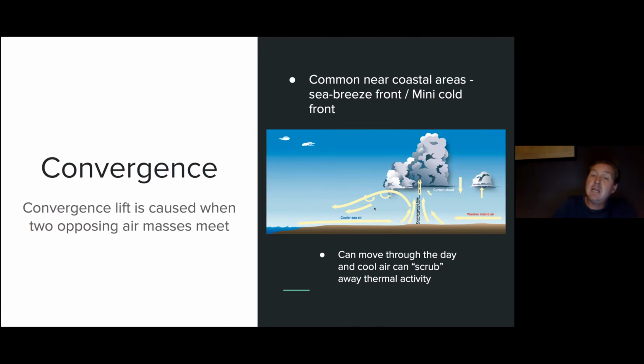Keep in mind that this front moves from time to time. If this warmer air is stronger from the desert side, it can actually push this out over the sea. Or if the sea breeze is particularly strong that day, that can push that convergence line, we call it, much deeper inland. So the position of that can change significantly day to day and can actually move throughout the day as well. So it's important to understand that the convergence line may move.